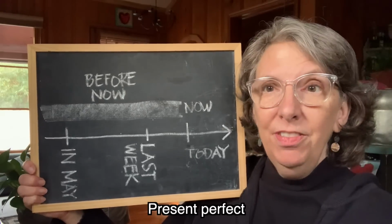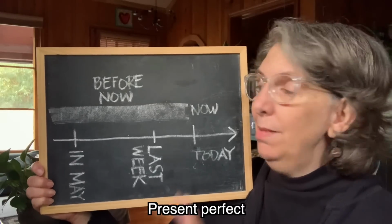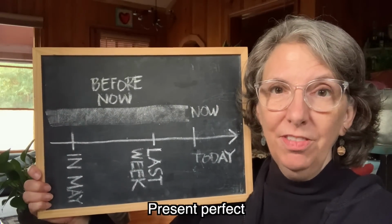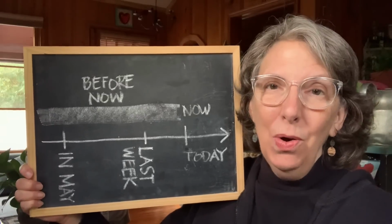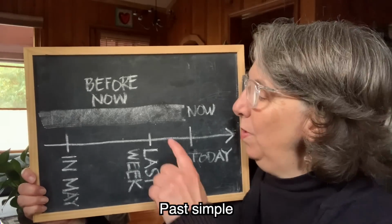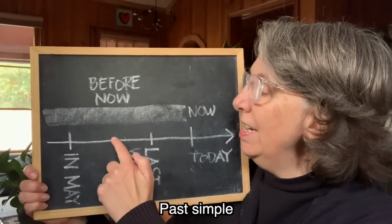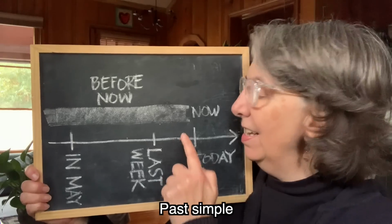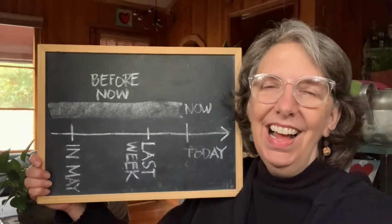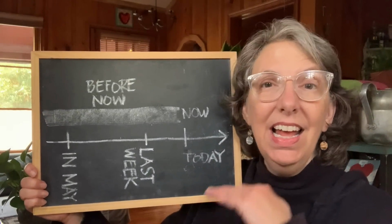The present perfect is represented by this line here because we're talking about something that happened before now when we're talking about the present perfect, and we don't know if it's finished or if it's continuing. The past simple is represented on the timeline with a point. It could be any point along this line, but it's something that happened and it's over with. I like to say with the past simple, it's something that is done and over.